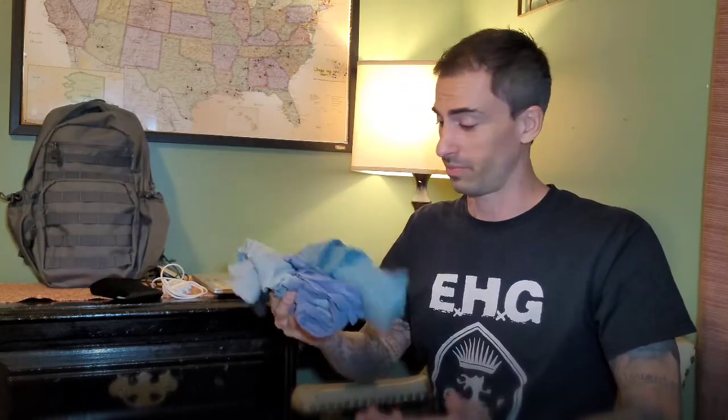I'm sure like you, or like me, you don't want to be stuck wearing the tighty-whitey, skivvy underwears. So I'm bringing my comfortable boxer briefs that I usually wear, a couple pairs.